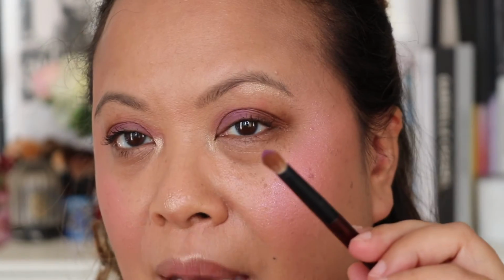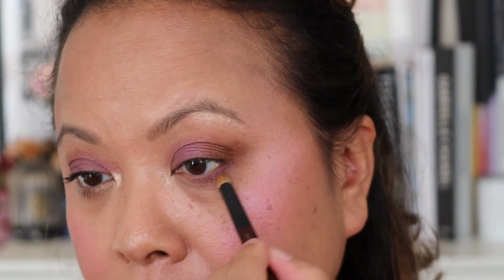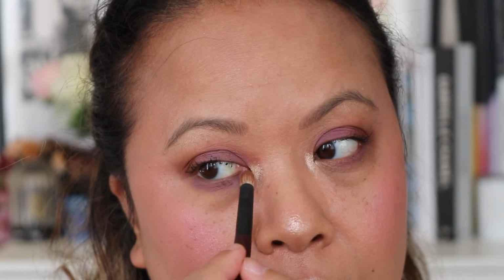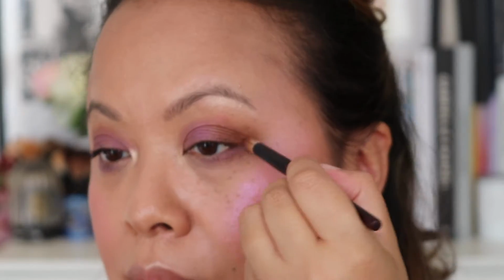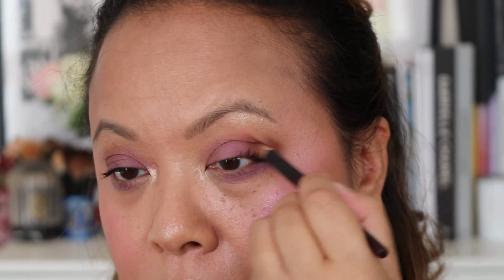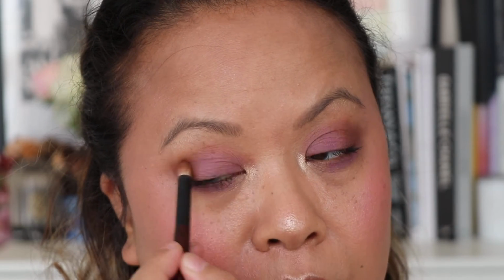And I thought, since now I've done my eyes, I'm going to take some of that purple as well and just put a little bit under my eyes. I'm just going in with that purple. Oh, that's nice. It sort of intensifies the eyes a little bit more with the purple.